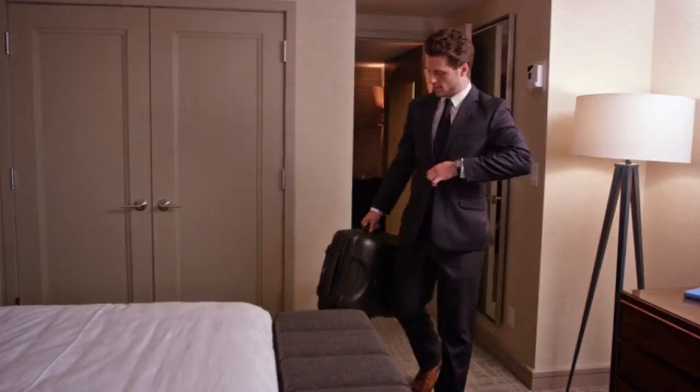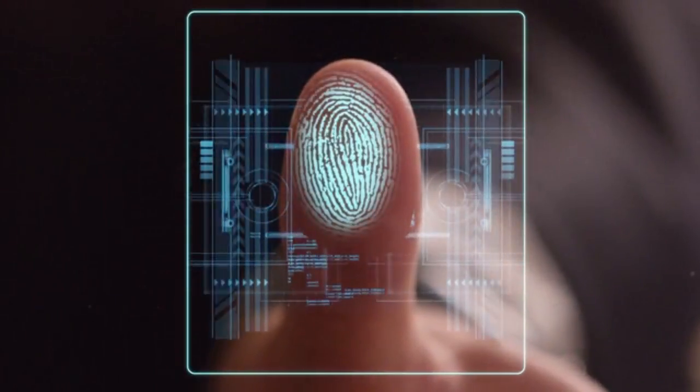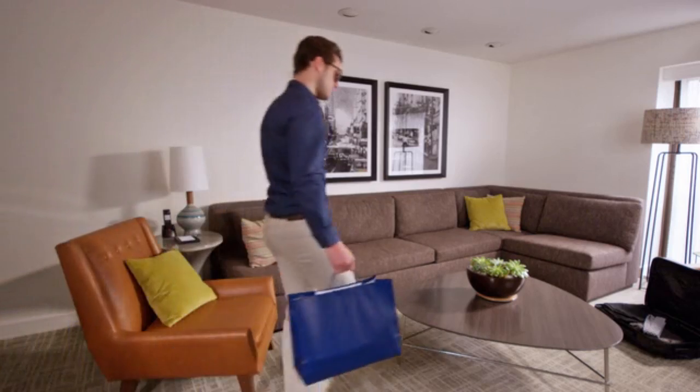And with no need for traditional keys or passcodes, unlock it locally or globally through SMS, Bluetooth, and even your fingerprint. Store up to 16 fingerprints for friends, family, or anyone else who needs access.